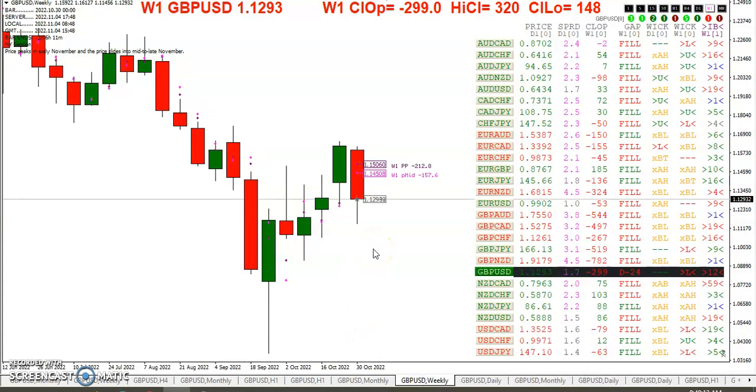So, taking a look at the weekly wrap-up. The only gap that hasn't filled is the 24 pip gap down of the pound dollar. And we are 302 pips below the weekly open, 324 below the weekly high, and 145 off the weekly low.